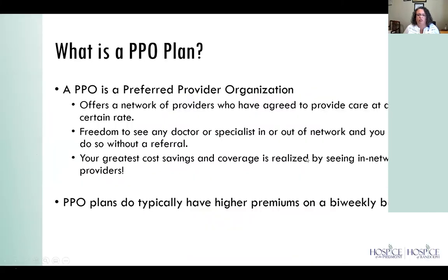So real basic here, what is a PPO plan? A PPO is a preferred provider organization. So it offers a network of providers who have agreed to provide care at a certain rate. That's the contracted rate with Blue Cross Blue Shield. And you, as a plan participant in a PPO, have the freedom to see any doctor or specialist in or out of network, and you can do so without a referral. Your greatest cost savings, of course, and your greatest coverage is realized when you see an in-network provider.